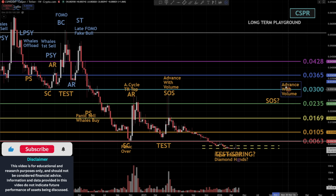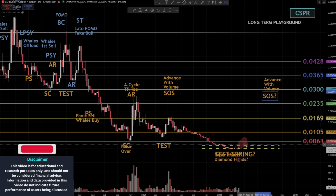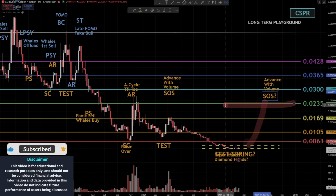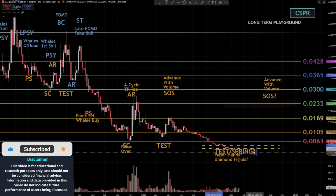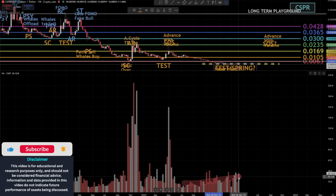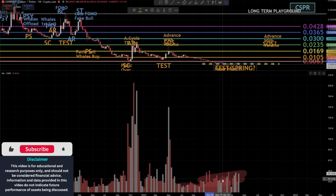We have to wait for the signal, the sign of strength to come back in, higher than average volume, and coming back to challenge the green T level of 0.235. And the condition I mentioned just now has shown up actually. If you look at the volume for Casper, it has been climbing. Okay, look at what happened from July to September last year compared to where we are now. The volume has actually climbed.